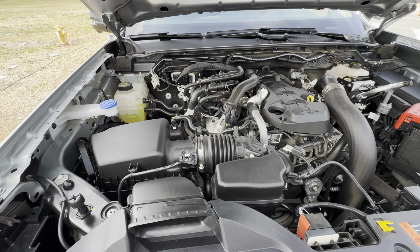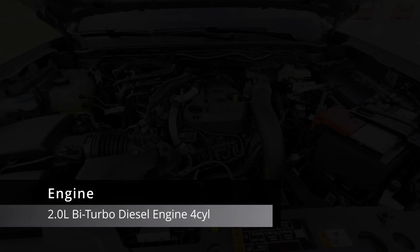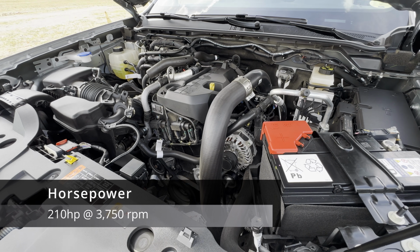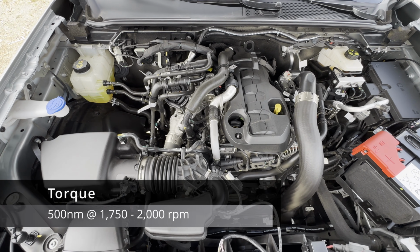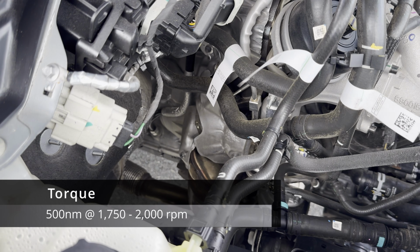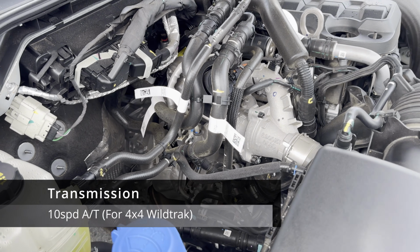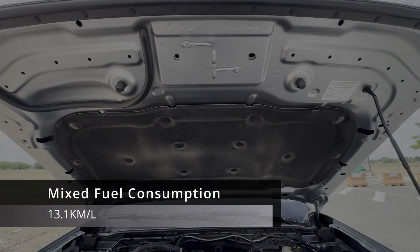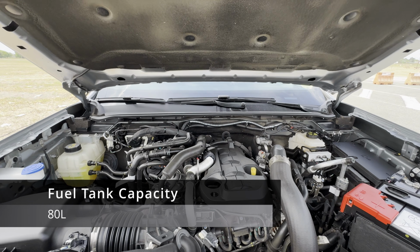The 2024 Ford Ranger Wildtrak 4x4 comes with a 2.0-liter bi-turbo diesel engine which produces 210 horsepower at 3,750 RPM and a whopping 500 Newton meters of torque at 1,750 to 2,000 RPM. It is mated with a 10-speed automatic transmission with a 4x4 drivetrain. Mixed fuel consumption rating is at 13.1 kilometers per liter with a fuel tank capacity of 80 liters.